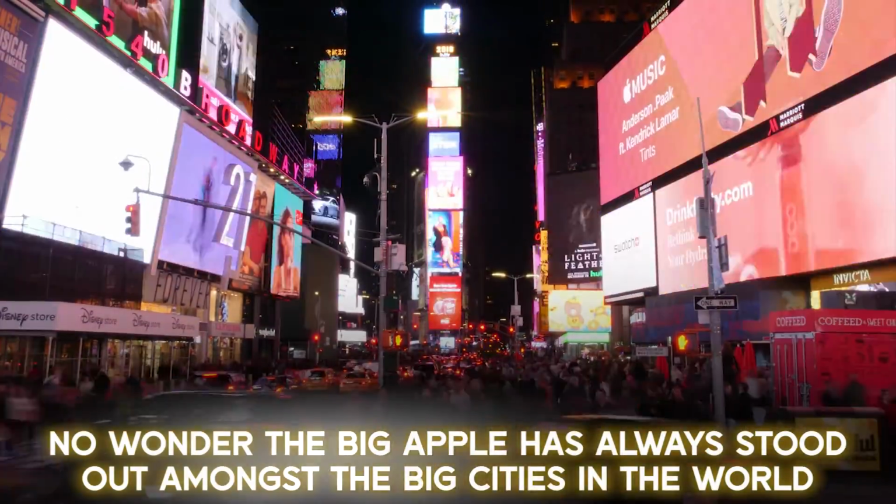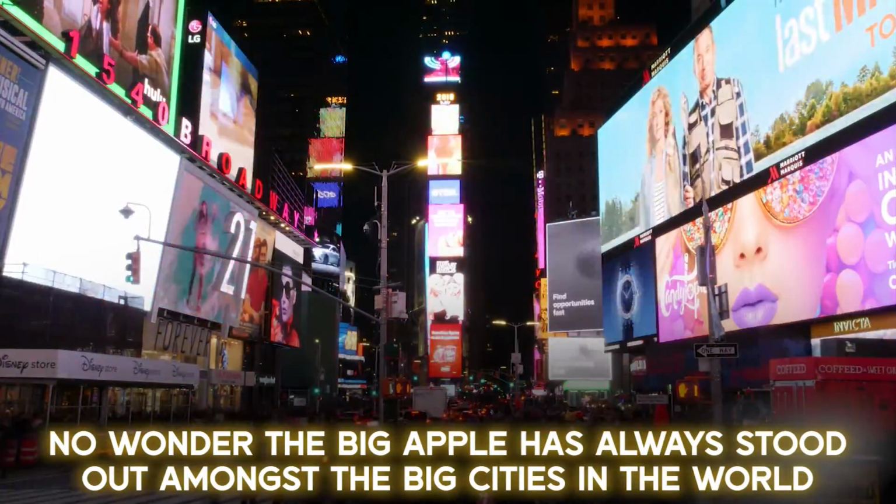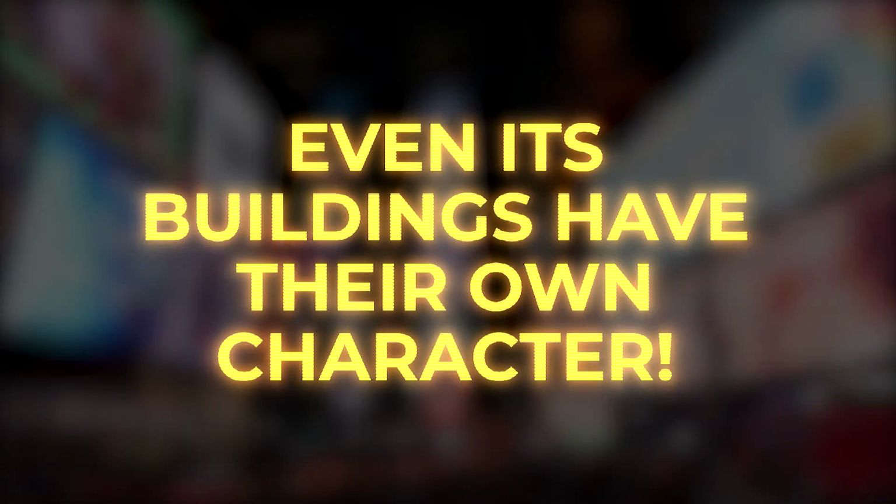No wonder the Big Apple has always stood out amongst the big cities in the world. Even its buildings have their own character.